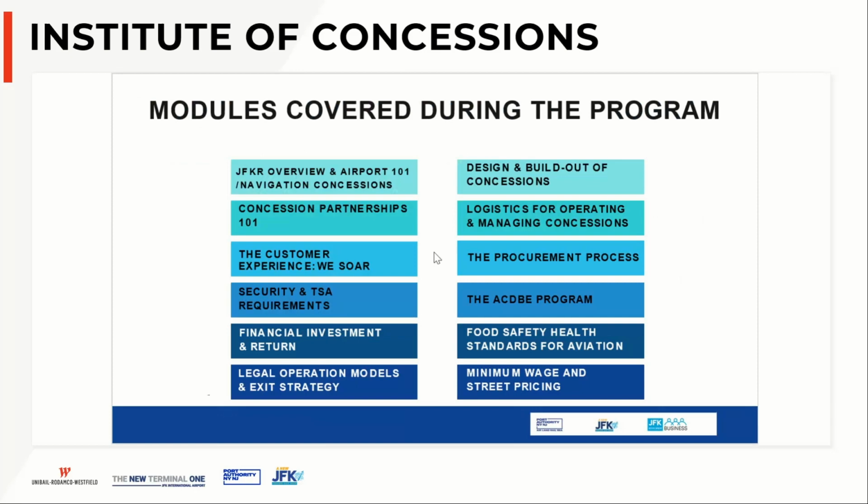So these are the 12 modules that are covered during the program, key components to really successfully doing this. Our modules were actually taken from the resource manual with airport in-terminal concessions from 2011. And these are the key modules that we pulled out. So we have the JFK overview and Airport 101, Concession Partnerships 101, what makes you attractive to a prime, as we talked about those joint venture opportunities, the customer experience, right?